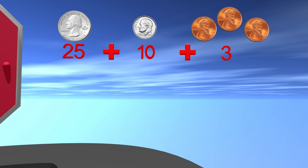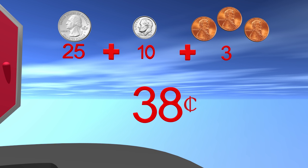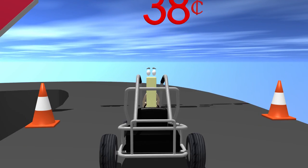To start, let's just add the 25 and the 10 together. So 25 plus 10 is 35. Now we just need to add the 3, so 35 plus 3 gives us 38. The answer is 38. Great job! We have 38 cents. Okay, let's move on.